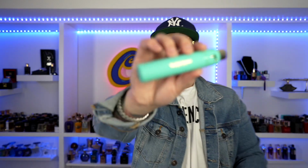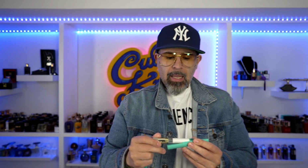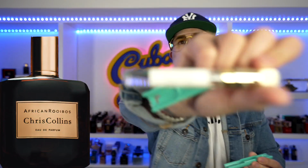Next one. All right, more with these fucking colors. Here we go, this minty green or whatever. And this one is African Rooibos. Rooibos, sounds tribal. All right, African Rooibos. So African Rooibos consists of cardamom, rooibos tea accord, okay, so it's some sort of root, orris butter, black pepper, and tonka bean. Interesting. Okay.